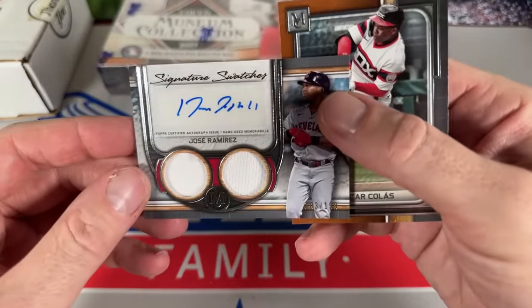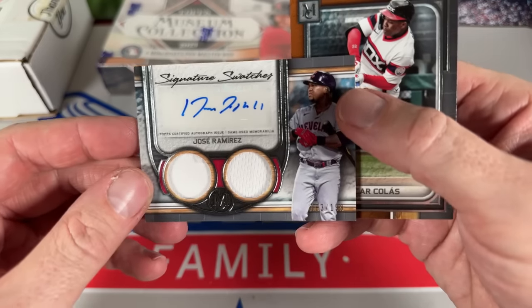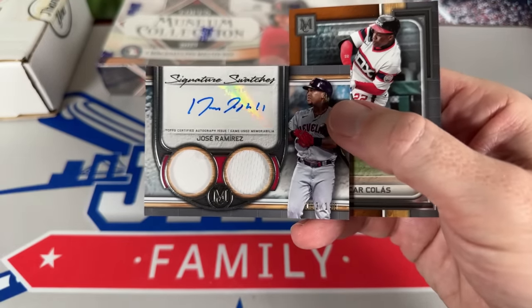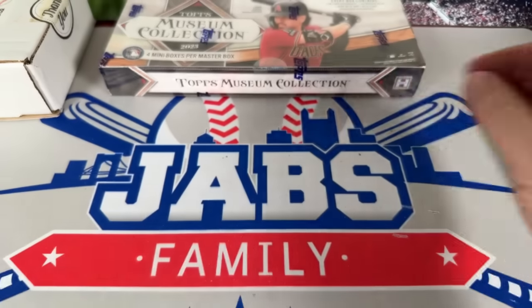Hopefully the next couple days. Jose Ramirez is the next one. Cleveland Guardians get their hit. This one's numbered to 199. The Cleveland Guardians were picked up by George Weinert in this round, and there's Oscar Colas in there as well.